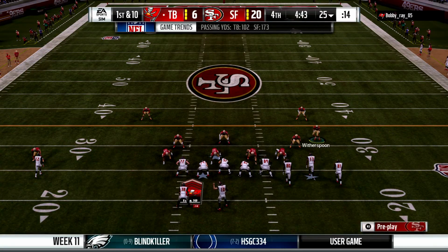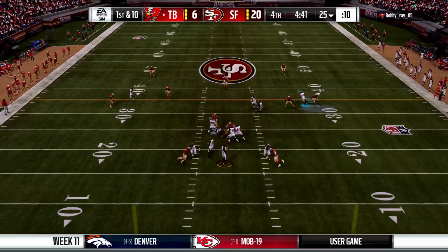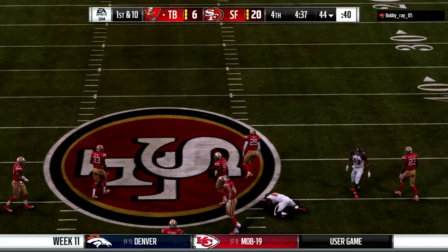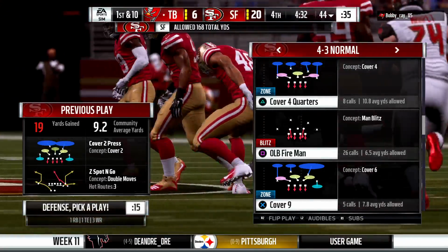All right, now, lucky 56. They'll come out throwing here on first down. Space to maneuver at the 40. Oh, he's got a man wide open, complete. First play of the drive, a success, 19 yards.